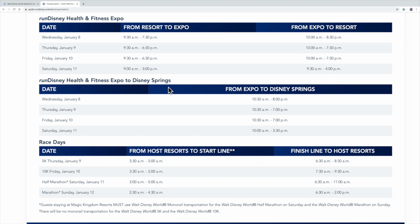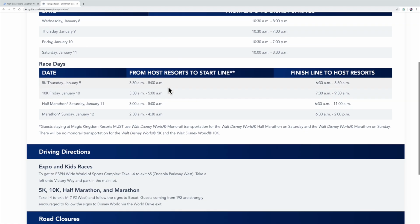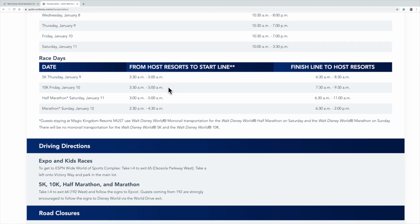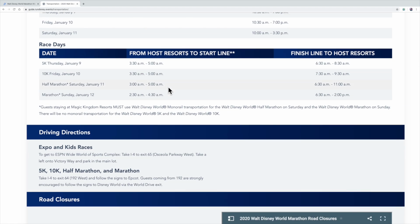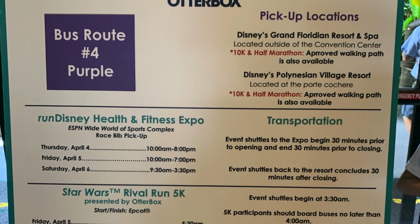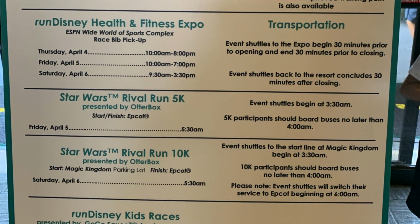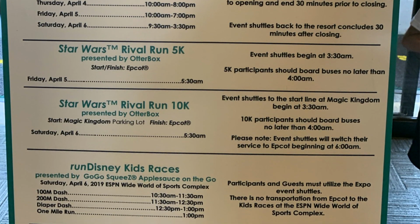Times and dates for all transportation is located right here, but for more specific information about your races and your resorts, look for a sign like this in your resort hotel lobby. It will tell you the bus number you will need to get between your hotel and the races, as well as the times those buses are running. Take a picture of this and have it handy.